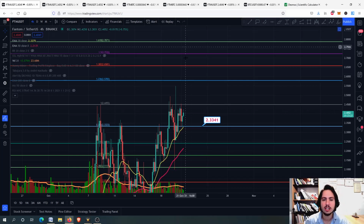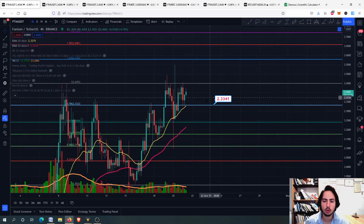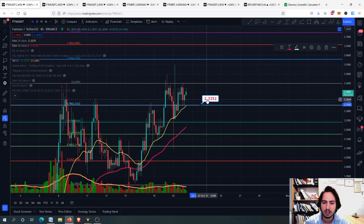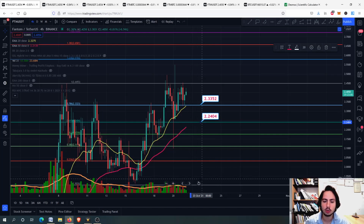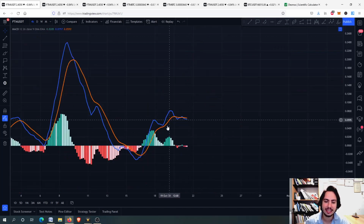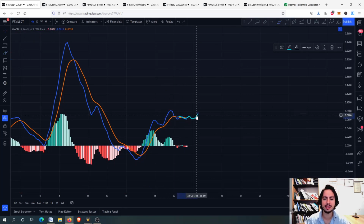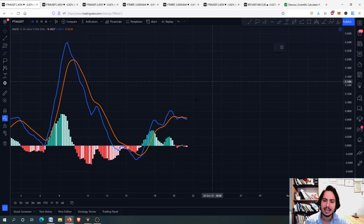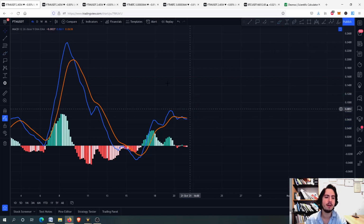Let's go right now to the FTM, and you can see right here that we hold the 20-day EMA. We also hold a very significant support level of 2.33, and we have one more in case we drop down from the 20-day EMA, 2.24. But anyway, do not worry about that. For the time being, let's go to the MACD. You can see that we are having a little bit of a higher low, but right now we are going sideways. We are a little bit indecisive about whether to break above or to break down. We want to see further details for FTM.